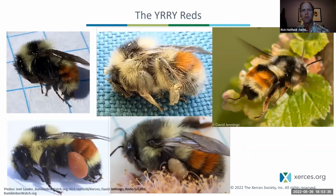Oh, and then we're also going to talk about the yellow, red, yellow, reds, the other close lookalike group. So Bombus Rufocinctus, remember, we're going to key in on that crescent of yellow on T2. That's a key factor for Bombus Rufocinctus. For Bombus Sylvicola, we're looking at very long hair, long shaggy hairs, and then yellow all the way down to T5. So that's another cue that we're going to look at for Sylvicola.